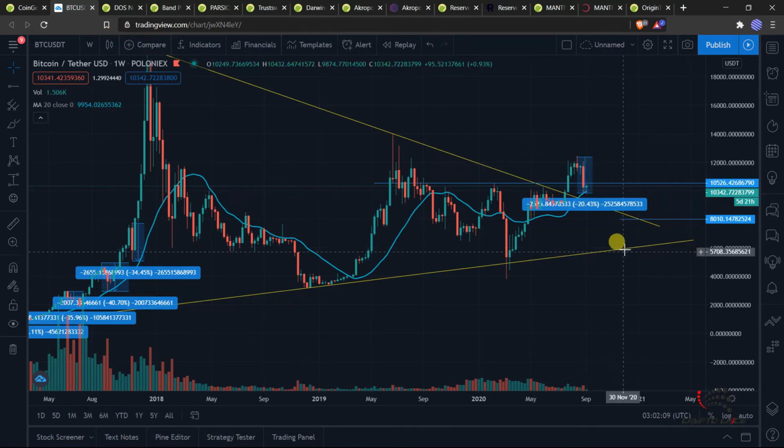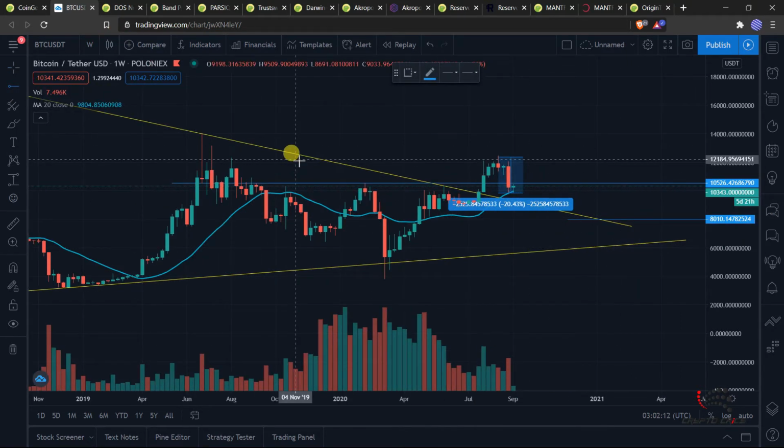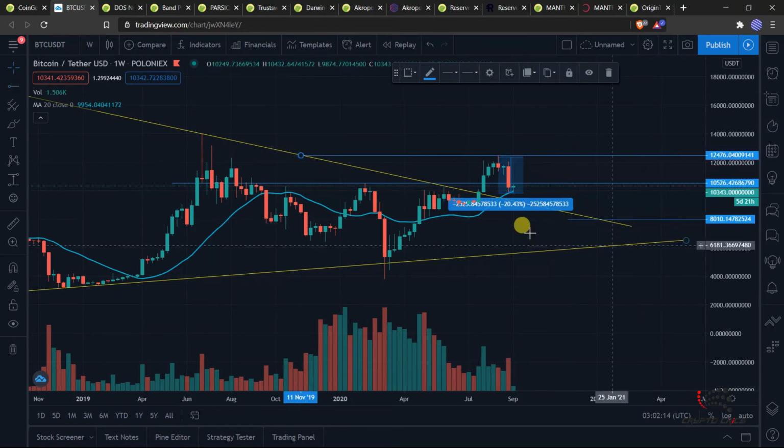So this is all about the Bitcoin price, and in terms of the resistance, we have this top, we have 12,000. We have discussed a lot about this. So this has to break, and we have $10,500.